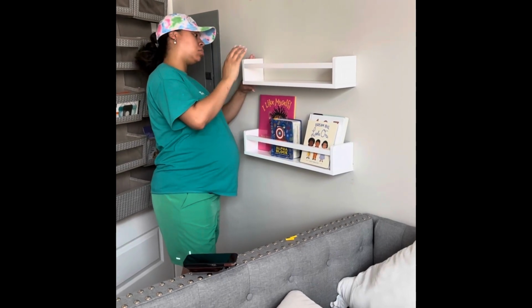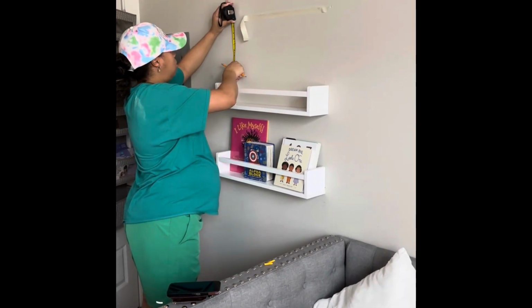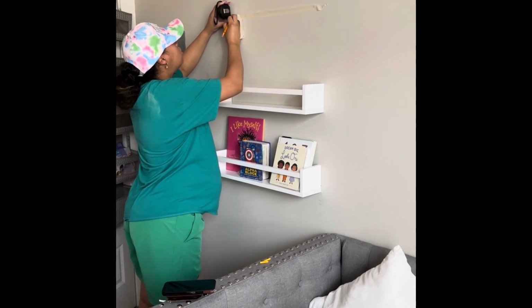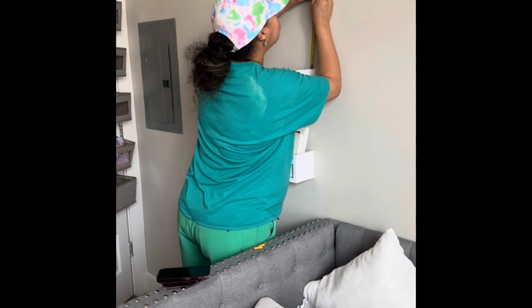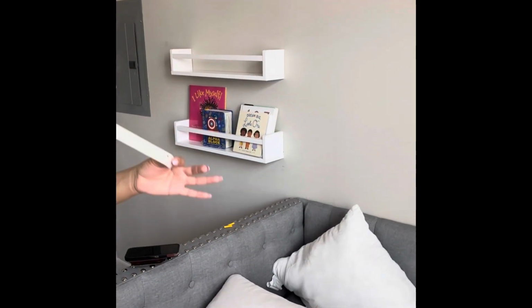And I have a life hack, guys, that will help you put things on the wall, screw them, nail them to the wall almost perfectly. You will use painter's tape. So right here I'm going to show you how to use your painter's tape.